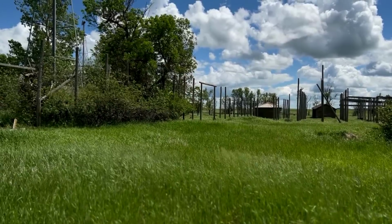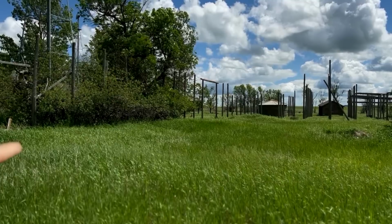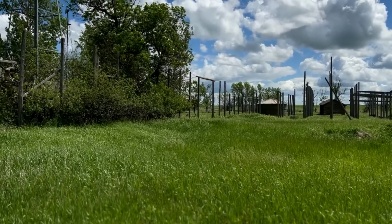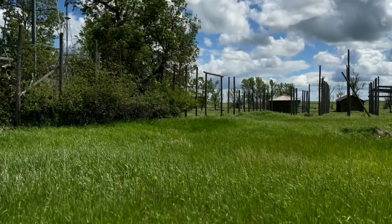Can you see the deer? Just over there. He's staring at us. Oh, there's two. Oh, there's another one coming. Aren't they cute? And gone.